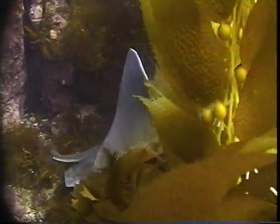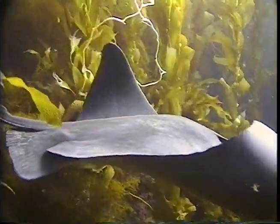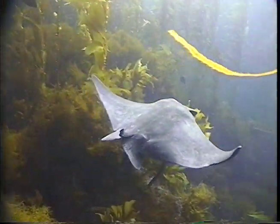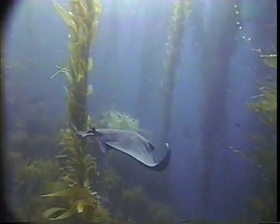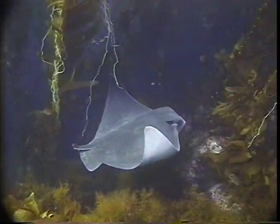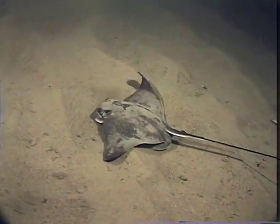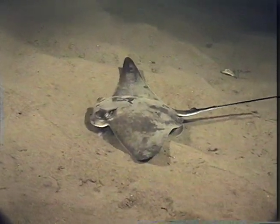Bat rays sometimes cruise the kelp forest. These graceful rays are related to sharks because they both have skeletons made of cartilage. A bat ray can live to at least 24 years of age and can grow to have a fin span of up to 6 feet. Bat rays often rest on the sandy bottom. They dig in the sand for their food, which are clams, crabs, and worms.